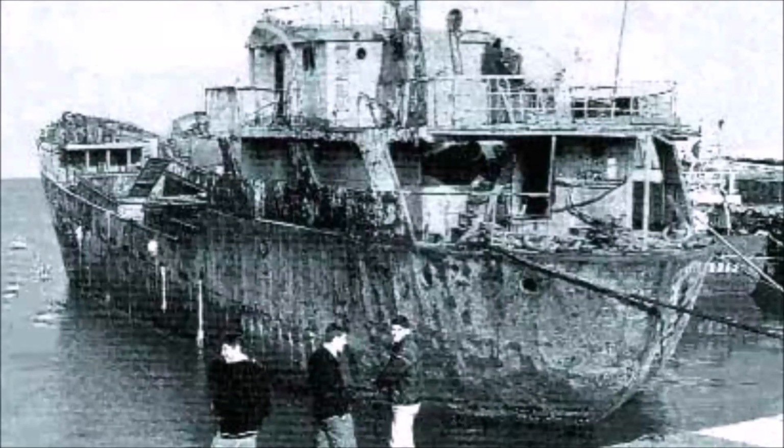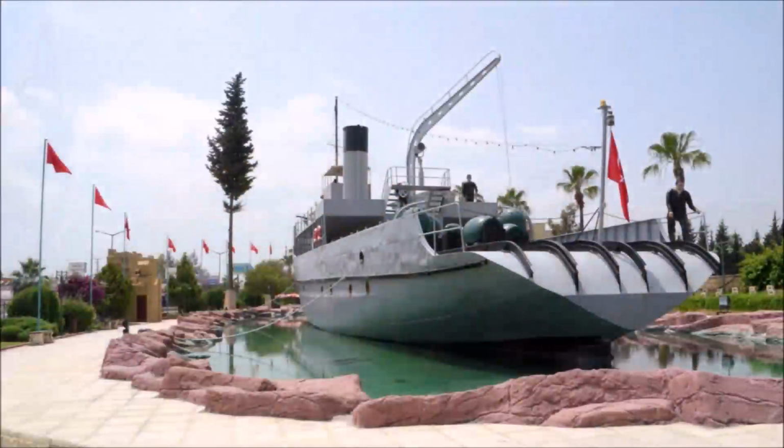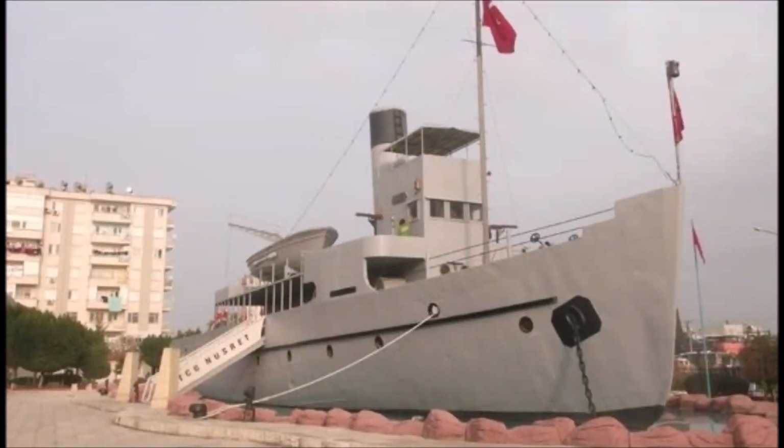Finally, in 2002, the wreck of Nusret was raised by the Turkish museum based in the city of Mersin, the Tarsus Kanako Park Museum. She underwent major restoration between 2002 and 2008. And fast forward to the 21st century, you can see the surviving Turkish mine layer Nusret at the Tarsus Kanako Park Museum in the region of Mersin, Turkey. And she is also one of the last surviving Ottoman warships of the First World War.